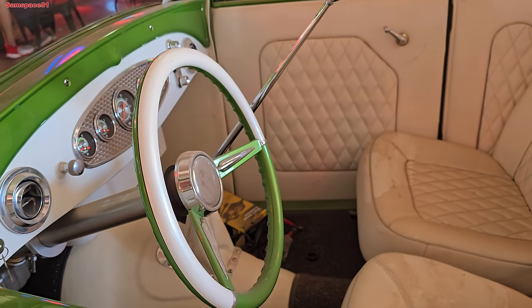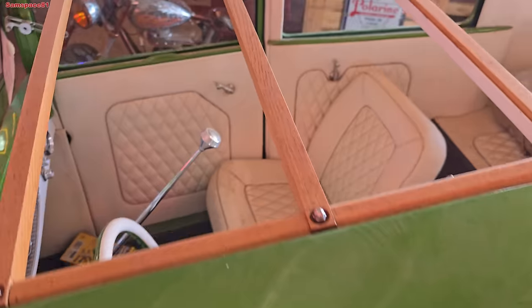I've seen this car on Autorama. It was cool. Filmed it at Dallas Autorama.